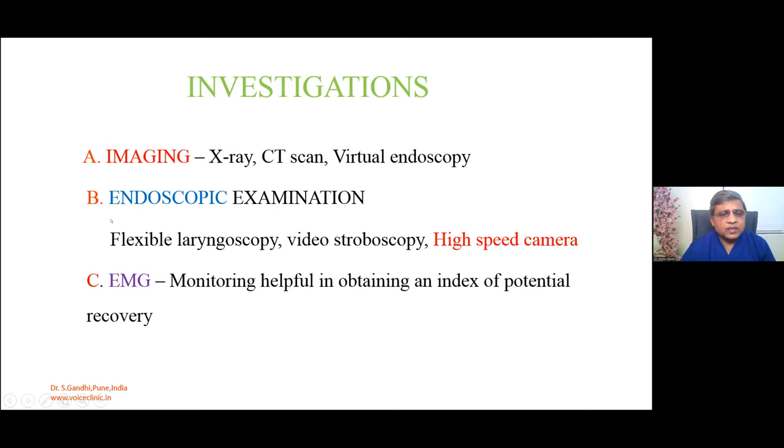Endoscopic examination is the key. Flexible laryngoscopy has to be done, which would give you a good idea about the pathology. Video laryngoscopy would differentiate whether it is a fixed cord or a paralyzed cord, that we are going to see in further slides.